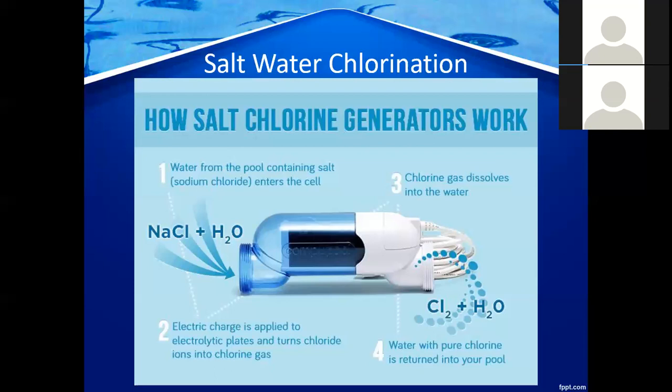If you have a regular chlorinator on your pool, you usually just have a canister, and you can fill it with a solid chlorine product, and then there's a dial on there to regulate the amount of chlorine flow back to the pool. With a salt system, that chlorine flow is adjusted electronically. Any questions about this process here? The salt system is probably the most complicated part of this lecture.